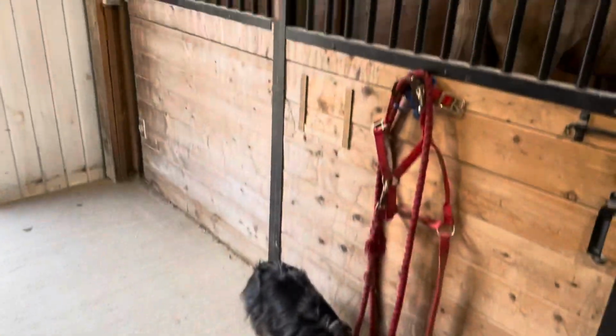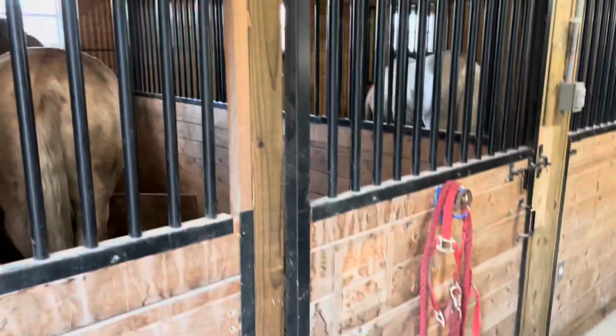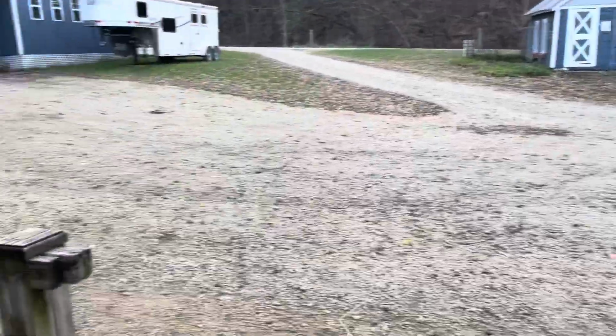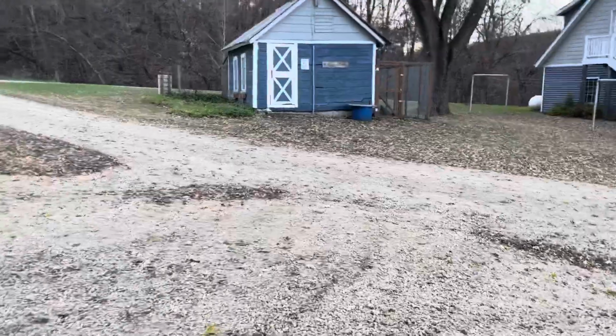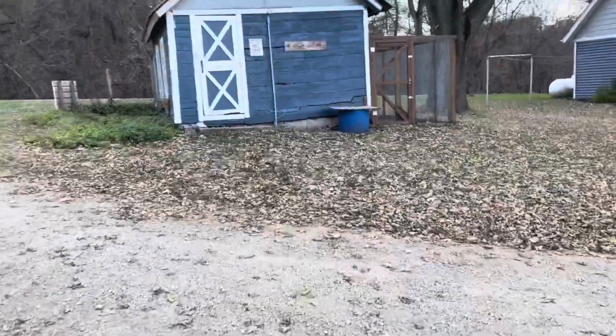All right, so we wrapped it up in the barn here. Boys are doing good, look happy. All right, so now we're gonna head over. We're gonna grab eggs from the chickens, see how the chickens are doing.